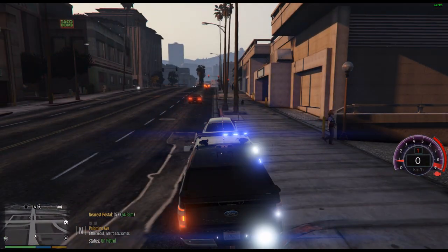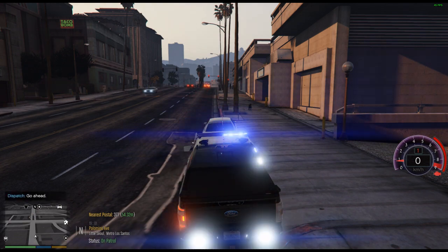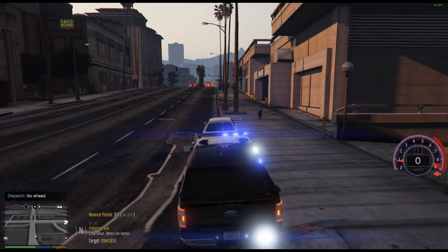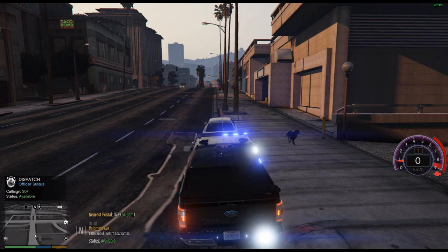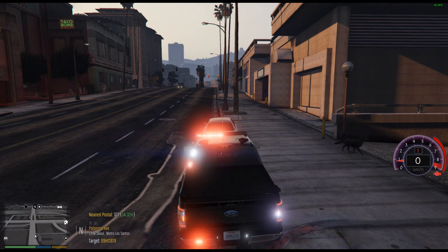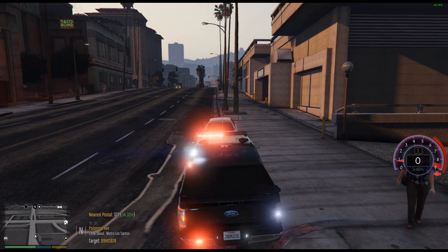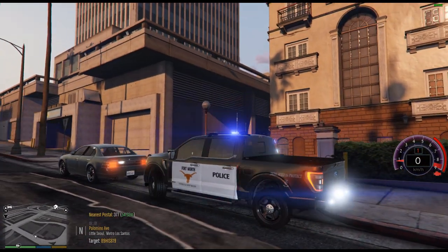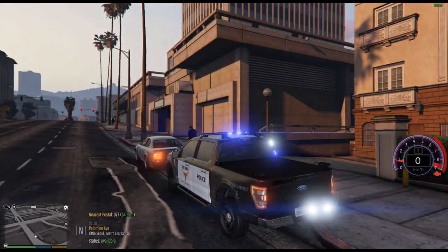But anyway, 307 to dispatch. Go ahead. Showing our 10. Roger, 307, proceed to patrol area. Showing on a traffic stop over here at Postal 377, Palo Mino Ave, facing north on a four-door blue sedan, occupied one time, no disregard on the end.